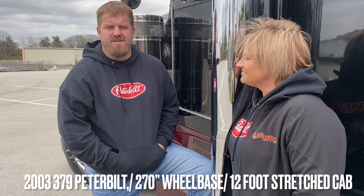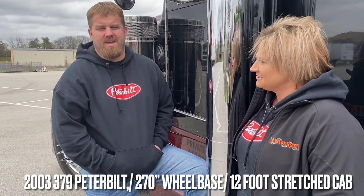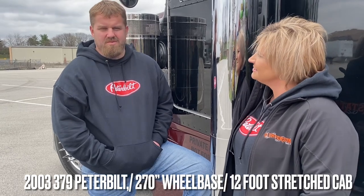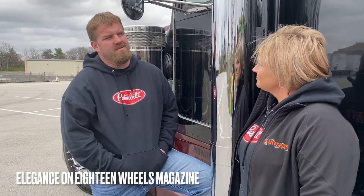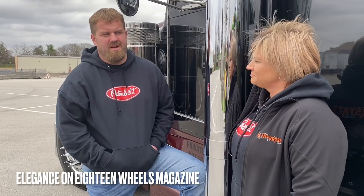It's a 2003 Peterbilt 379. Has a 550 C15 Caterpillar 6NZ. We had a little bit of motor work done to it, so it's around 625. It's 270 inch wheelbase. I think it's about a 12 foot sleeper. It was custom made by a guy in Tulsa, Oklahoma.